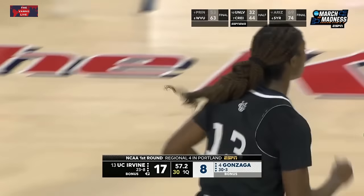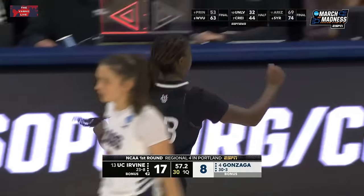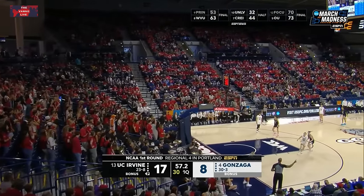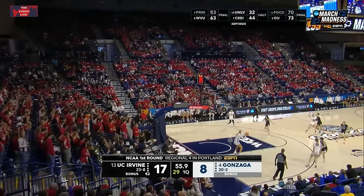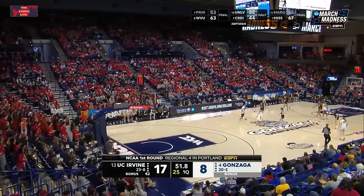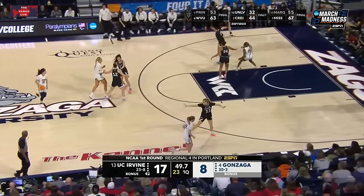Packed house here at the Kennel. That last block by Hollingsworth giving them a reason to cheer. They need a few more. They need somebody to knock down a long jump shot, which is kind of a staple of their offense. And they're 0 for right now. Less than a minute to go in the first quarter.